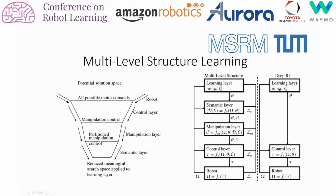The high-level learning layer of the multi-level structure employs an arbitrary learner to find optimized parameters. The learning layer sends proposed parameters to the semantic layer, which decides if parameters are feasible and, if executed, if these have been successful. Based on these parameters, the manipulation layer generates continuous commands, which are then applied via the control layer to the robot.